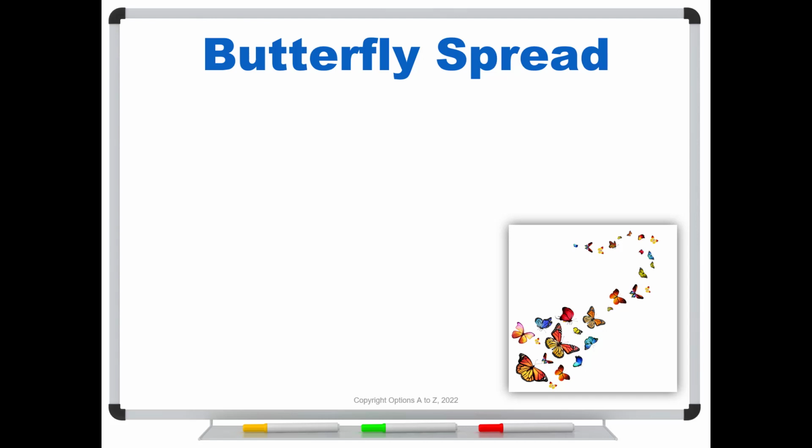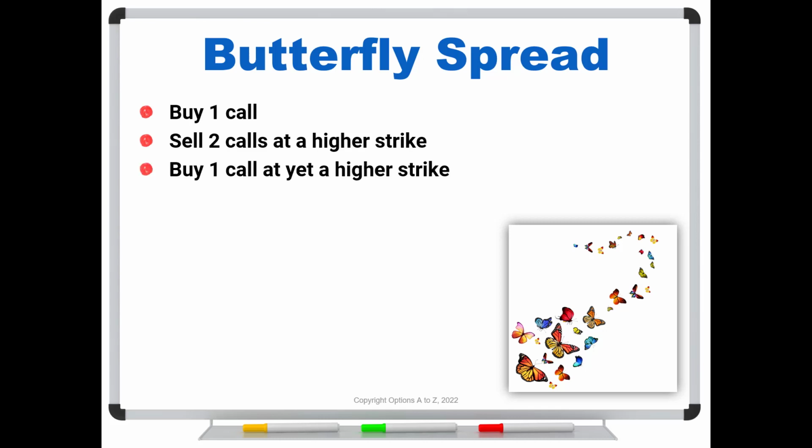But recall that a butterfly spread is a strategy where you might buy a single call option, sell two calls at a higher strike, and then buy one call at yet an even higher strike. So it's in this succession of 1 to 2 to 1. And sometimes you'll see it written this way as 1 to -2 to 1, just as a reminder that a long butterfly means that you're long the first strike, short the middle two, and then long the third.